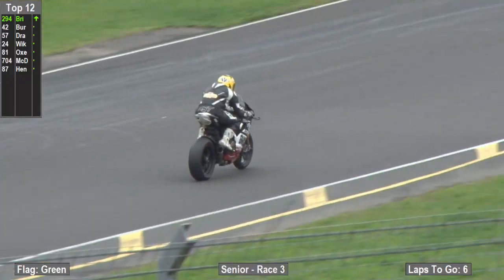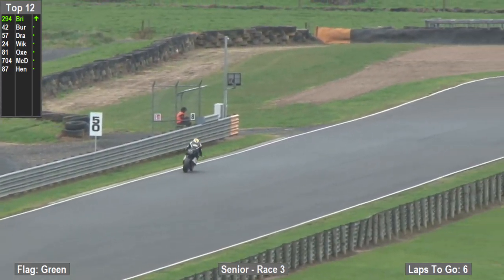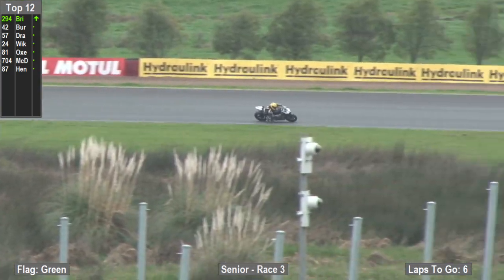He flies out of turn 9. Nick Burke still there in second place with Matt Drayson in third. So still only that 1 second gap between those 3. Zurn there in fourth place, doing a good job. The man from Envy Motorcycles in Morrinsville on the Triumph Daytona.